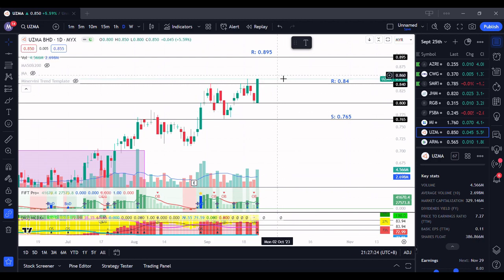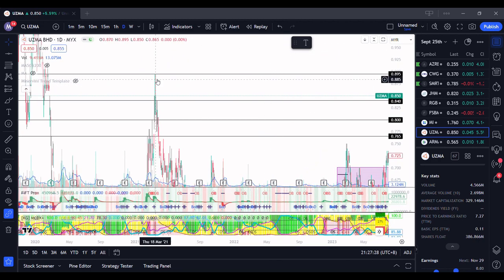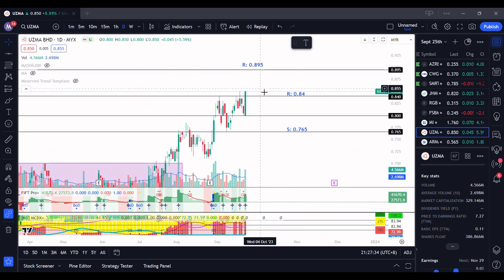Okay, this will be your new support. Your next resistance, actually I'm just using the March 2021 high, which is 0.895. But I don't think there will be people still holding it from that time. Okay, so it's just a point for consideration.